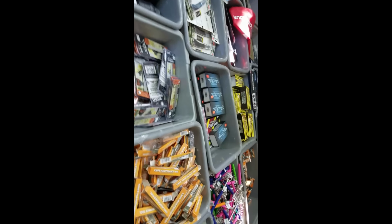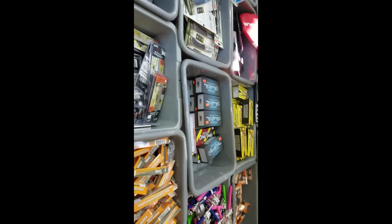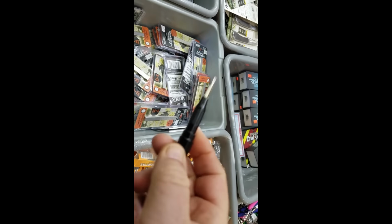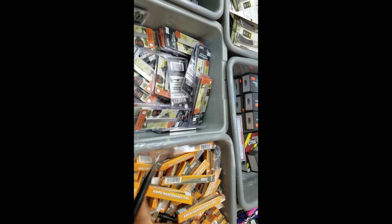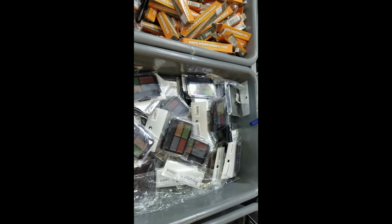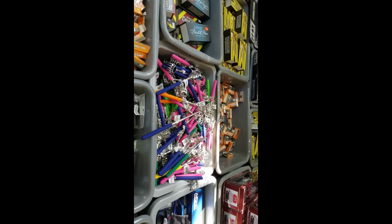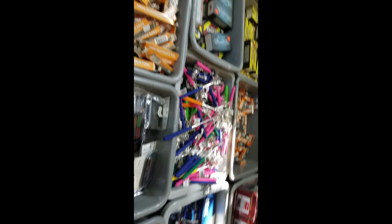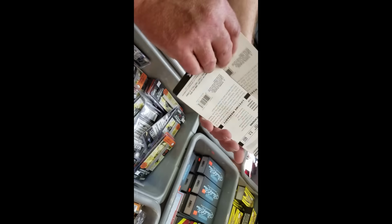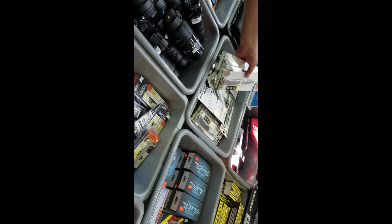Here's the cheap tool. Knife maintenance tool. Keep picking stuff up and forgetting to show it on camera. Camouflage face paint. Back scratchers. A nice deal here on Remingtons. $14? Yeah. That's pretty cool.